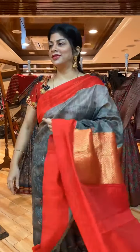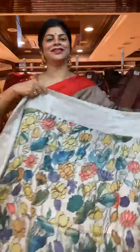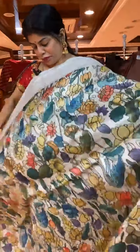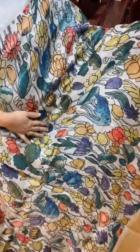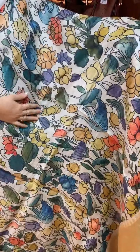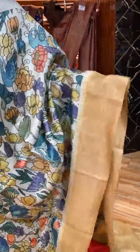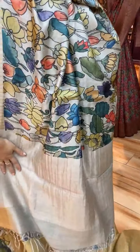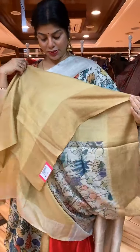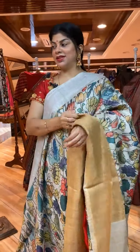So beautiful. Beautiful half white printed matka silk sari. Upper side we got silver color border, downside we got golden color border, and this is the pallu, tissue pallu. Blouse is contrast plain with border. And the sari pricing and details.